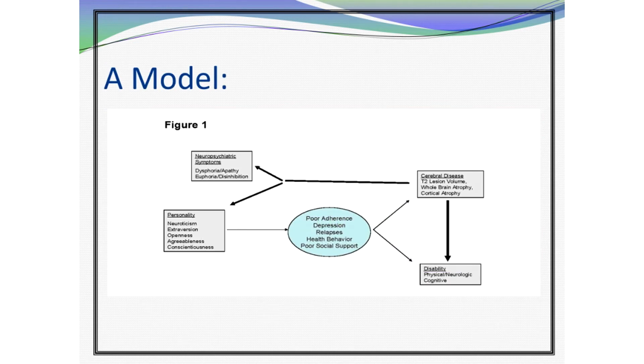Here's a figure example. This basically lays out all the major concepts of this grant and how they're expected to interact. And then the rest of the grant is going to refer back to this central figure.